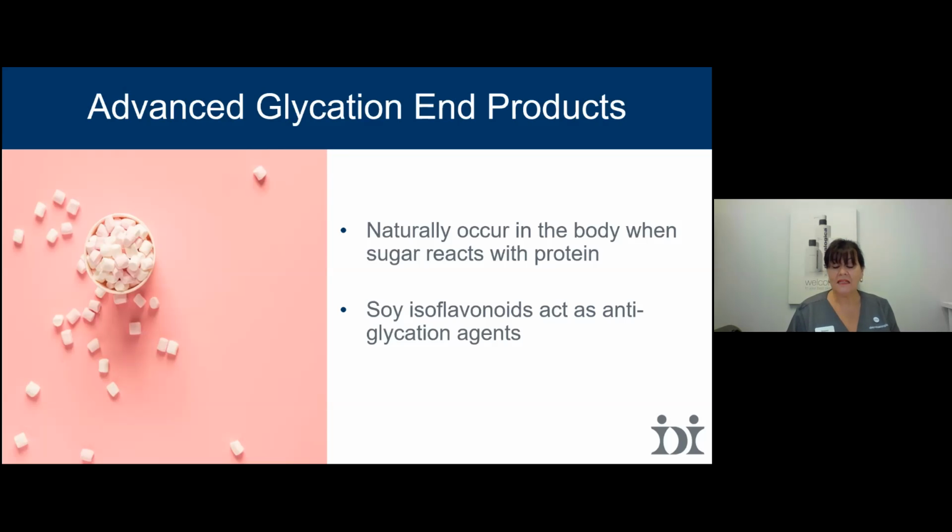And controlling AGEs is a newer field of research. So far, what we found is that the best means of controlling AGEs is to interfere with their formation. There are some ingredients that have been shown to inhibit glycation from occurring, but exactly how isn't fully understood. We know that glycation is fueled by sugar. So the more sugar you have, the more glycation end products that will occur. Given that, diet is going to play a really large role.